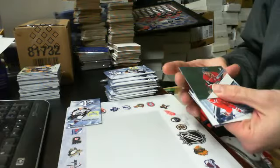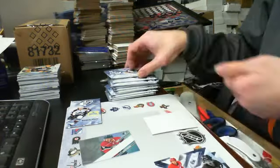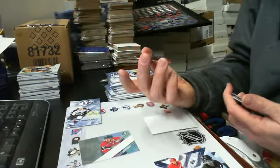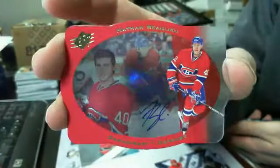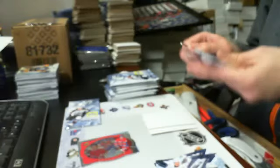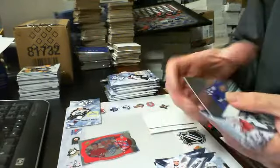We have a Justin Fontaine for the Wild rookies. And then a 96-97 autograph rookies of Nathan Beaulieu for the Habs. Then a Morgan Rielly rookies for the Leafs.